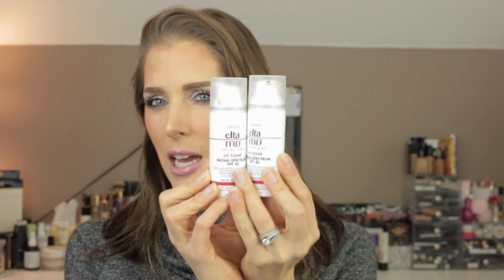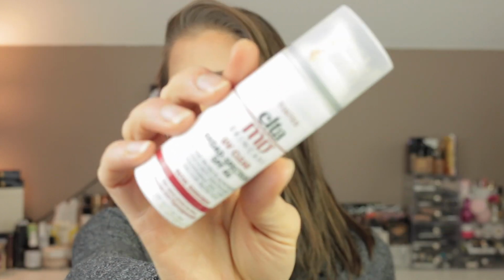I got two empties of the EltaMD Skincare UV Clear Broad Spectrum 46. I feel like I'm so super bright, but I don't want to be super dark either. This EltaMD is by far my favorite skincare brand ever. I don't remember the last time I used a different SPF brand.